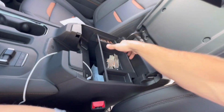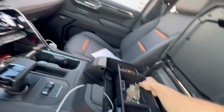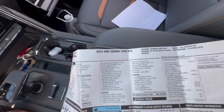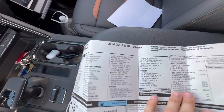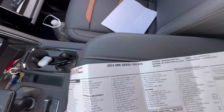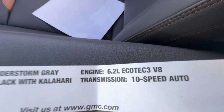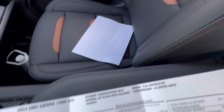Anyways, lots of storage, pretty much the same as my old truck. I do have the window sticker. I will show you that. So if you can remember from my old truck, window sticker MSRP was like $68,000. On this truck, as you can see, 2024 GMC Sierra 1500 AT4 with a 6.2 Ecotec V8 10-speed auto.